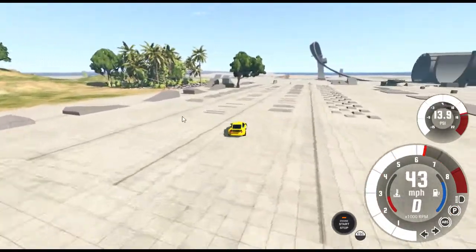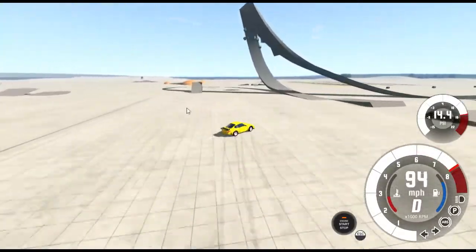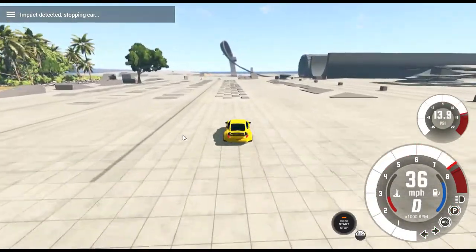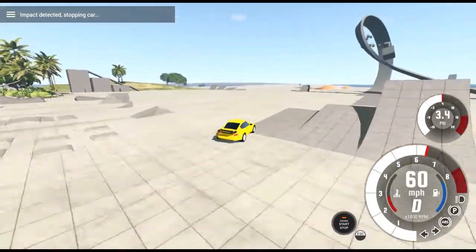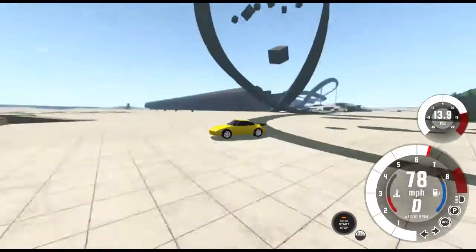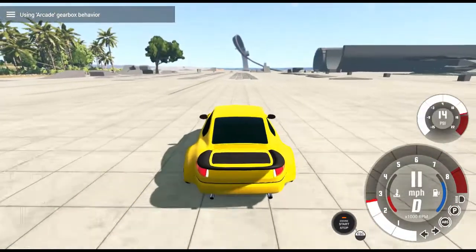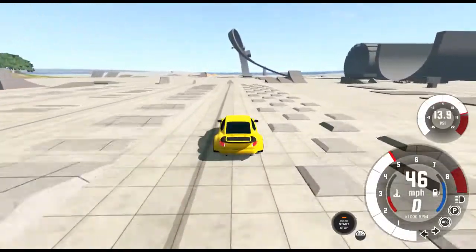Now, should we test top speed? Yes, I think we should. And then later we'll check on. Now let's go check the top speed a bit. Come on, don't crash. Oh, that should be me. You should not crash. We gotta restart the car because the car was going at an angle and that's dangerous.